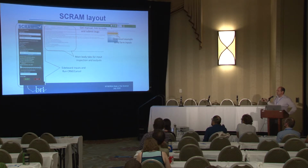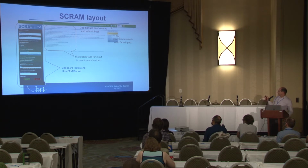So this is the main layout of SCRAM. There's a sidebar on the side for inputs. There's some tabs in the middle for looking at inputs and also outputs. These are hard to see, but there's a manual, a GitHub site, so the code's available to look at, not yet, but it will be, and then a bug link.